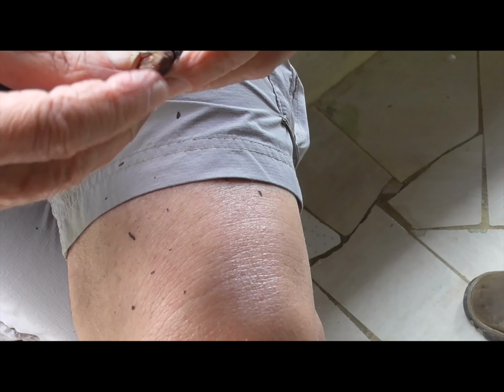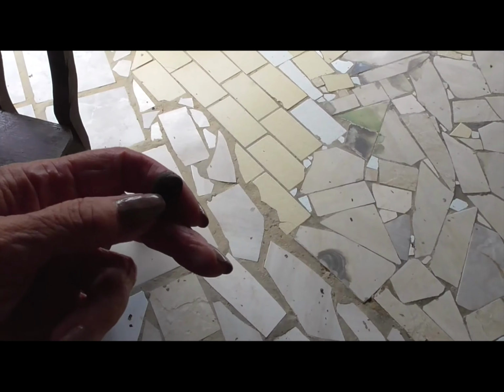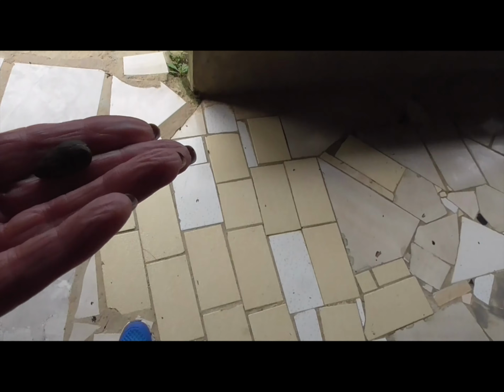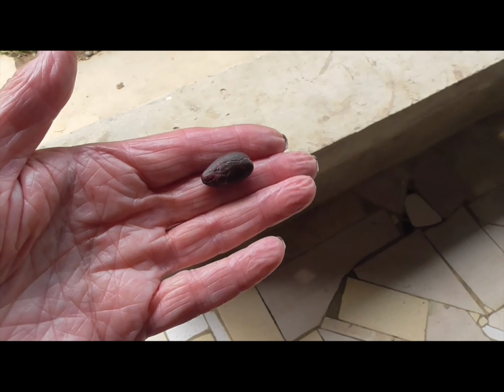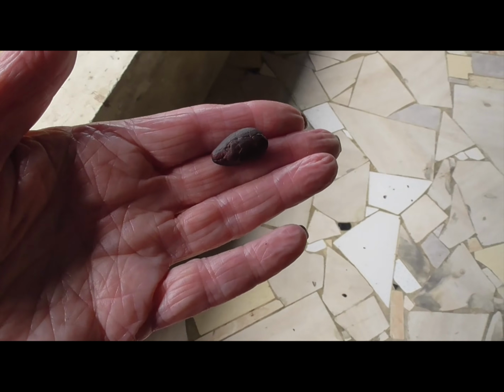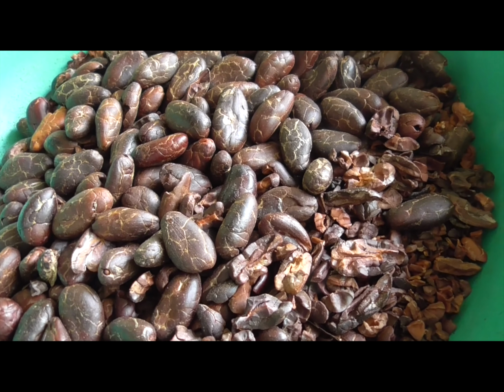Put it in your mouth. That's 100% pure chocolate. Do you bite into it? Just put it in your mouth and you can eat it. You can swallow it. I chewed it and it had a slight bit of chocolate flavor, but not as intense as I really expected. But now it smells like chocolate, but we're not done.